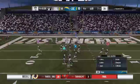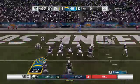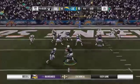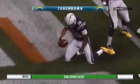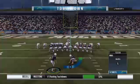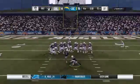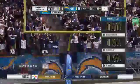Likely the play of the game here, trailing in the final quarter and going for it on 4th and goal. They'll run it now out of the gun. And he's into the end zone. Touchdown, Chargers. A great effort there. His first touchdown here of the new campaign. And the Chargers have taken the lead here in the 4th quarter. And his kick is right through.